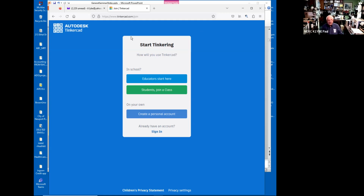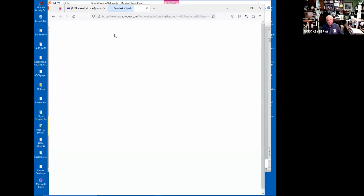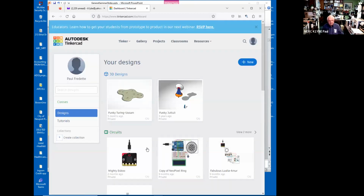You create that. I've done this before, so I'm going to sign in. You can sign in with your Google account if you want. Oops, sorry. If you have a Google account, you can do that. I forgot which one I used now. I did this so many times now. All right, so Tinkercad.